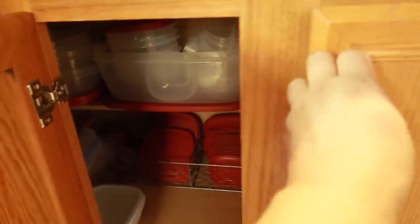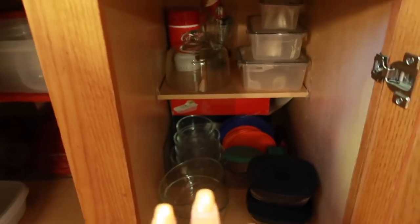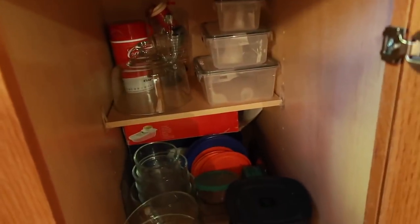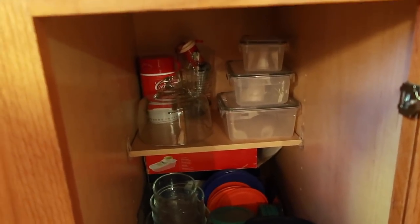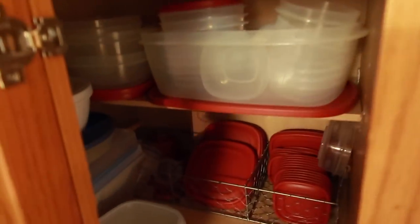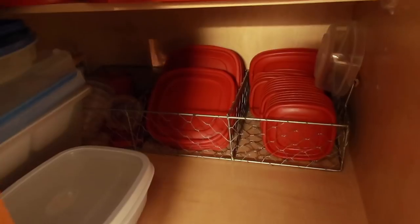And this is how I organize. There is a wall in between. So this is all of my glass storage units, and those up there, they're not necessarily glass, but I felt like that was a good spot. And then these are all the Pyrex. I put the lids down there in that basket. Oh, that must have fell. Let me put it back.